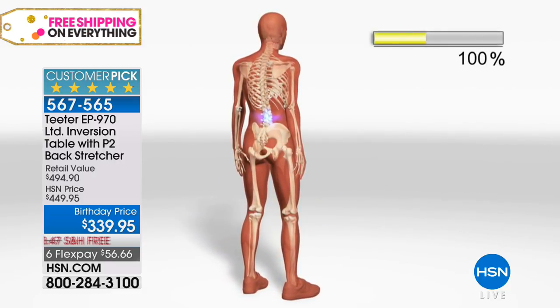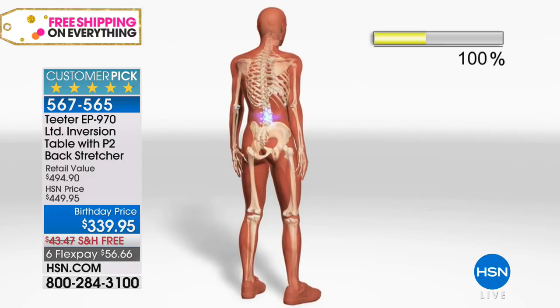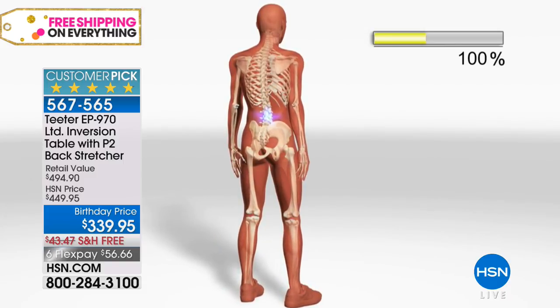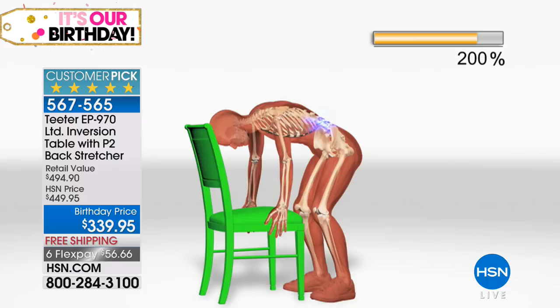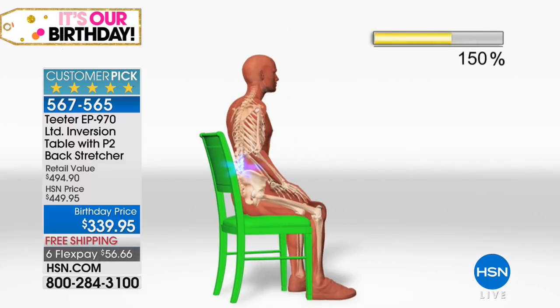So a number of volunteers permitted a pressure sensor to be surgically implanted in their lumbar, and they set a baseline of 100% in the standing body position, and then they compared other body positions to it just to see what the impact of our daily activities does to our spine. So we all know that bending over is hard on our backs. That's why they tell you to lift with your knees when you're picking up something heavy.